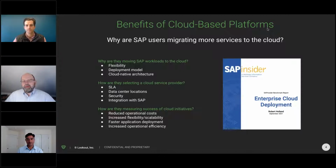Yeah, it was really interesting. What we did a little differently with this year's research is we drilled specifically into SAP workloads, right? We'd looked for the last couple of years at how people are adopting cloud workloads in general, but this year we really drilled into how they are adopting SAP workloads in the cloud.